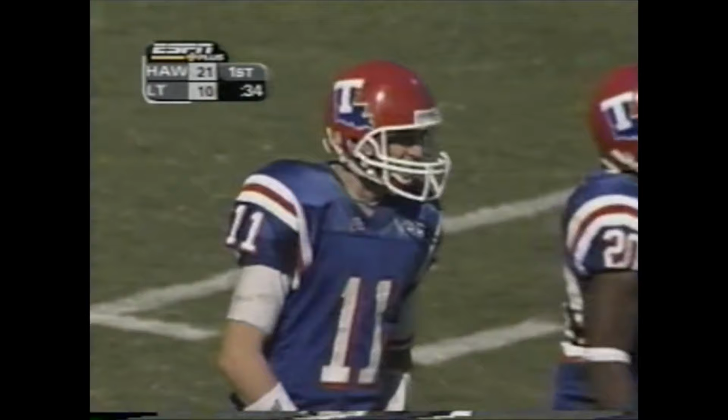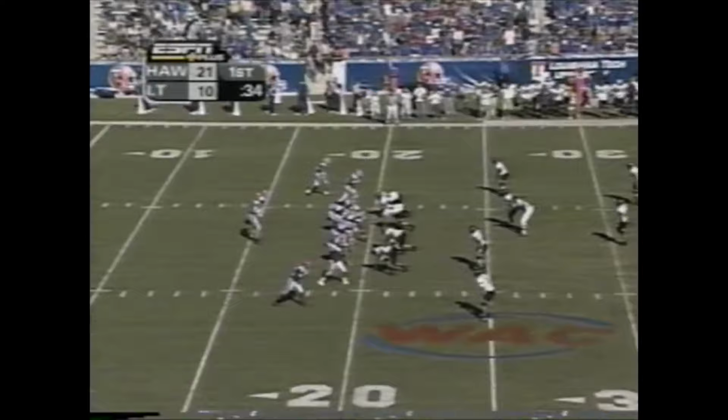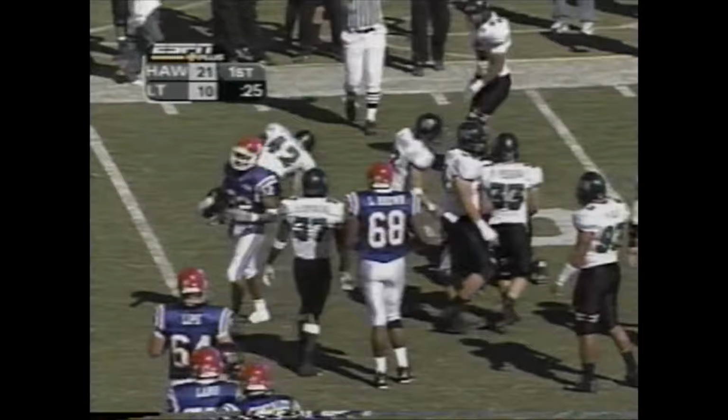Well, if you're LaTech, you just offensively continue to do more of the same. They've been efficient themselves. You look up at the scoreboard, they're down by 11. McCown starts out in the shotgun, hands the ball to Moats, breaks the tackle, out to the middle of the field, spins, and finally is hauled down after dragging four or five potential Hawaii tackles out to the 43-yard line. David Gilmore was in on the stop, but Moats picks up 18 on the play.